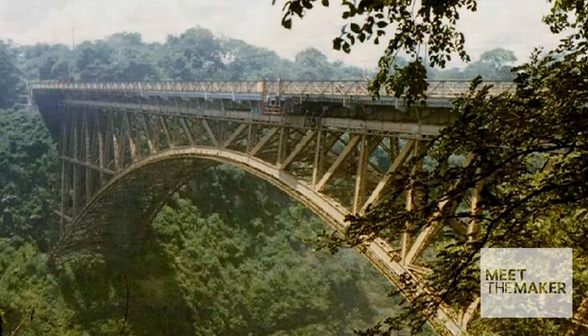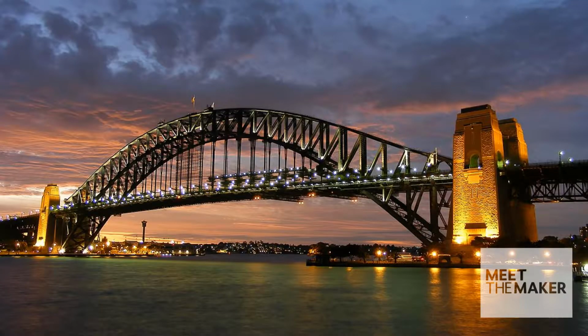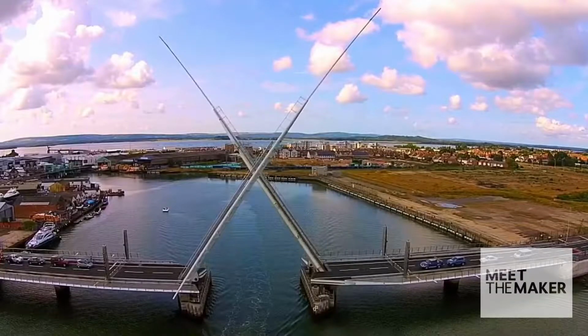Some of the big projects that the factory's worked on in the past: Victoria Falls Bridge, 1905, is one of the big ones. Sydney Harbour Bridge in 1923. Singmar Bridge was constructed in 1997. And lately, Twin Sails Bridge in Poole, 2011. They're four big names that people can relate to and probably travel over at some point.